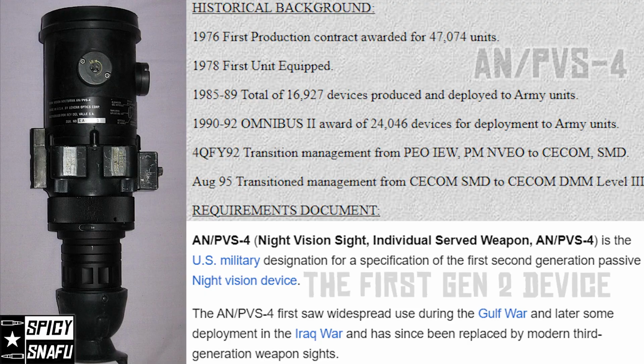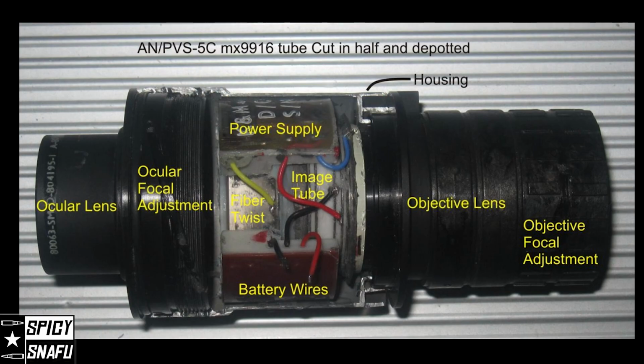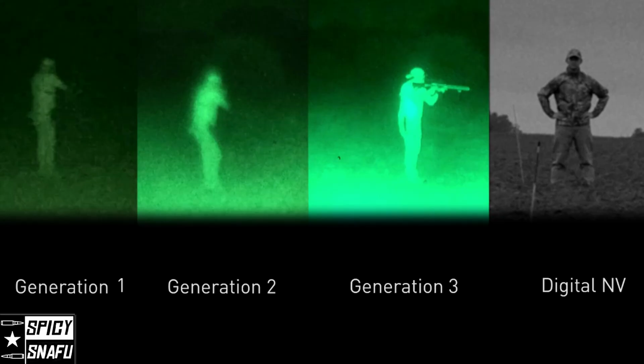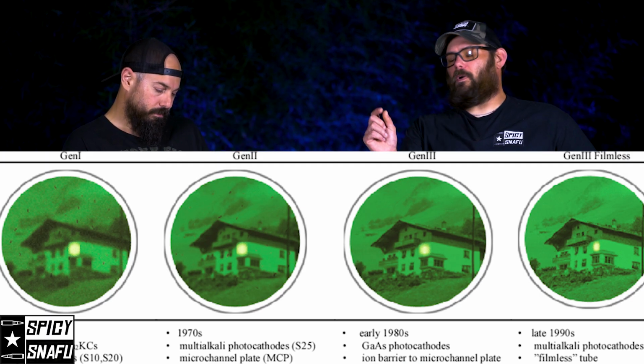All right, so for Gen 2, moving into post-Vietnam, the microchannel plate was added to these passive devices. So their ability to magnify that light increased quite a bit, and you get into a much closer to our modern age. There's a huge gap between Gen 1 and Gen 2 compared to Gen 2 and Gen 3. Obviously, there are changes and improvements, but comparatively, the amount of light happening inside that device was a big deal. Microchannel plate for the win. And it's getting smaller and lighter.